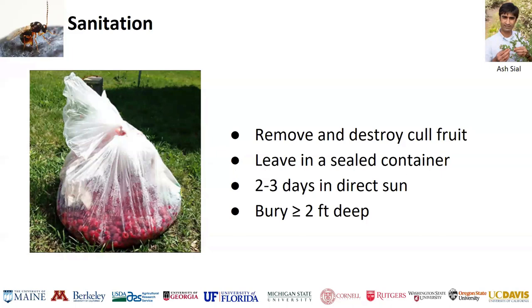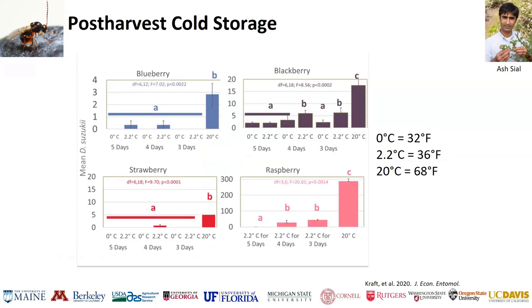If you have harvested berries and suspect they may be infested, you can still store those berries at low temperatures of around 32 degrees, and that can slow down the development of larvae inside the berries and even kill some of the larvae, and allow you time to market those berries and minimize the impact of that infestation.